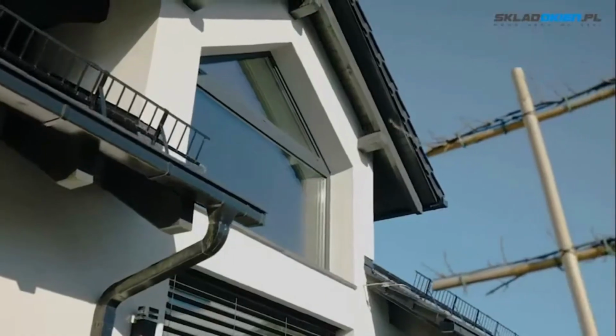In this episode, I will talk about the advantages of different materials used for window frames. I will also address aesthetic issues and color configuration options.